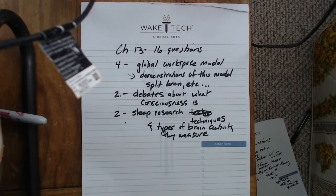And hopefully you're focusing on this review right now. Can anybody tell me what type of electrical activity your brain is generating at this very moment? I'd be curious to see if anybody knew that in the chat bar right now. Okay.